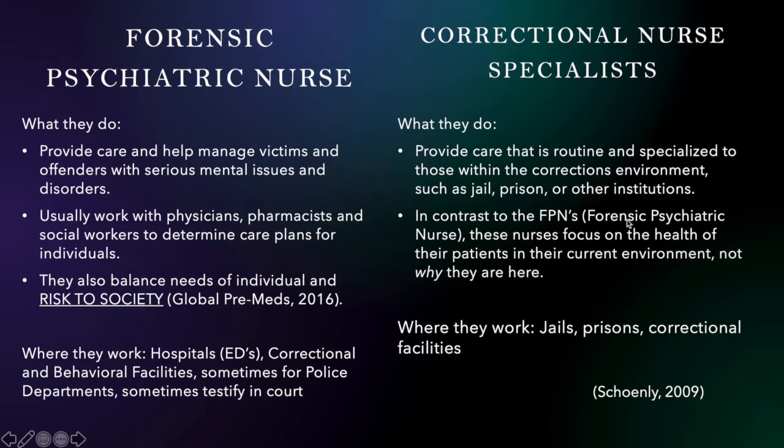The forensic psychiatric nurse works with individuals who have serious mental disorders. They work with physicians, pharmacists, and social workers to try to determine care plans for the individuals and also balance the needs of the individual and the risk to society. In contrast, a correctional nurse specialist works with someone who might be in jail or prison or another correctional institution. They focus on the health of their patient in their current environment, not so much why they are in the position that they're in.